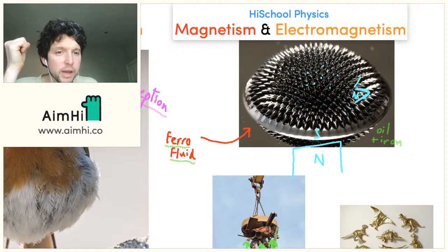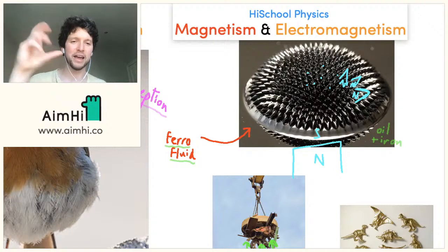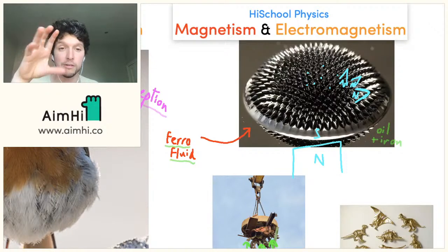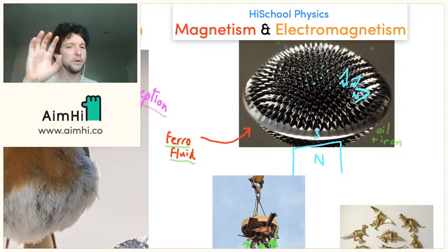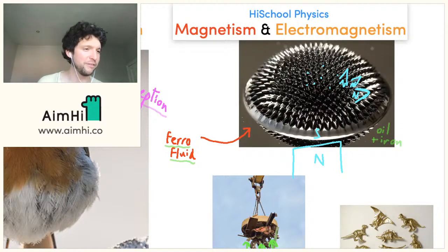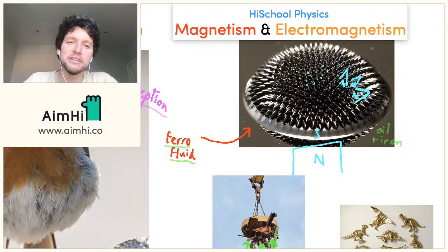But because all the other spikes are becoming North Poles as well, they all repel one another. And that's why you get this really beautiful splitting effect that looks like a hedgehog, because there's loads and loads of North Poles all kind of cramming in together. And it's really amazing the way it moves across different surfaces. I love ferrofluid. Anyway, right, it's time to start telling you guys about electromagnetism.